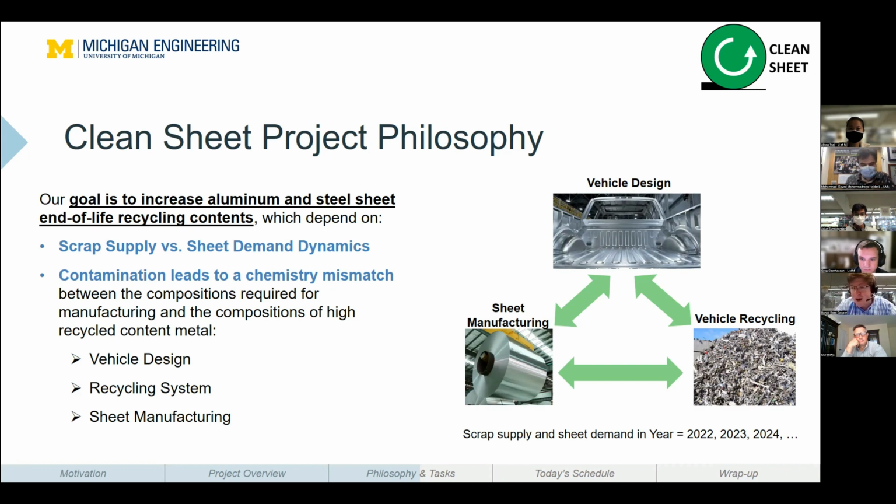Ultimately, what you do in vehicle design, and how successful you are in terms of that translating to increased recycled content, will depend on the recycling system that it gets fed through. And in the recycling system, is there potential to use different disassembly systems before the vehicles go through shredders, or deploy new emerging separation technologies that are better at separating either alloy families or even specific alloys? Ultimately, the difficulty of separation for the recyclers will depend on how the vehicle has been designed, and how much separation is necessary will depend on the sheet manufacturer.